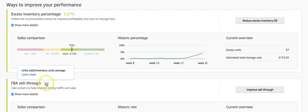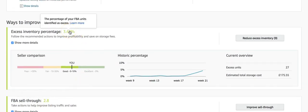I don't know what inventory sold versus the inventory units average is. Okay, it's interesting. Identifies as yes. I always try not to have excess units. I try to manage my units properly. Now this is between 1 and 3 months, not more than that. I usually manage month by month, but you can see here this is talking about 90 days. So that seems to be the period they are classifying as shorter term and longer term.